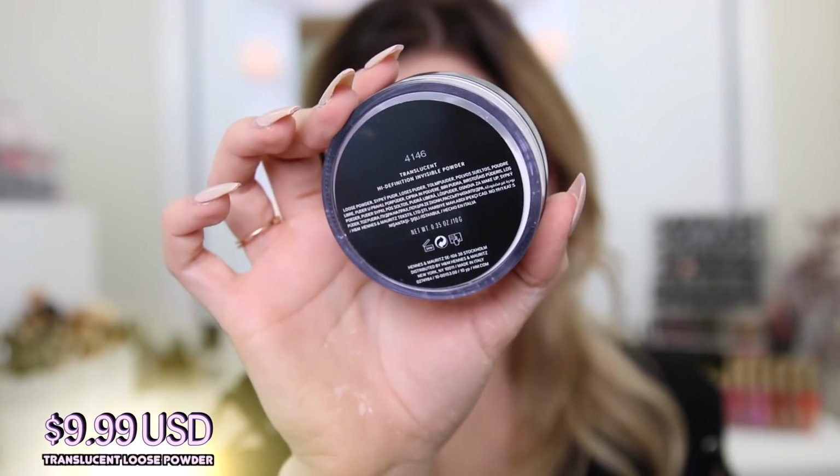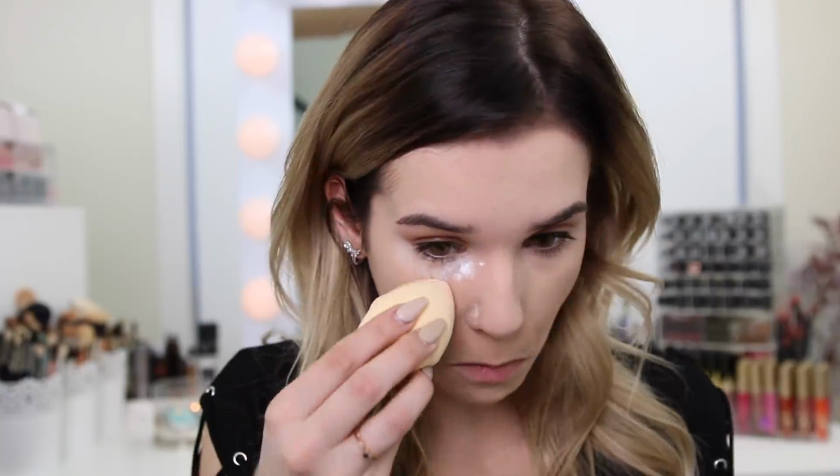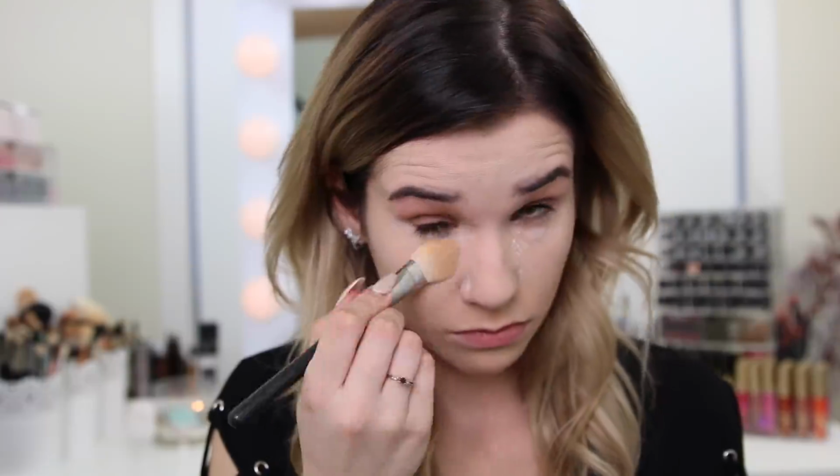Now I gotta set my concealer, and guess what? H&M had a translucent loose powder. Honestly, a lot of the affordable translucent powders that I've tried give terrible flashback and are just not flattering in pictures, so I hope this isn't the case with this one. Okay, so I don't think I recommend baking with this because you really can't. It got stuck to my beauty blender and is kind of gooey. So I'm gonna just dust that on my under eye instead of leaving it there to bake. Time for the real test, the flash test.